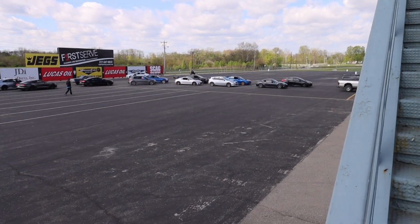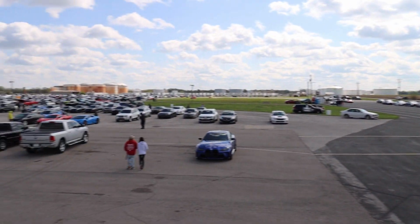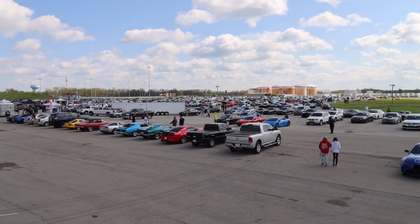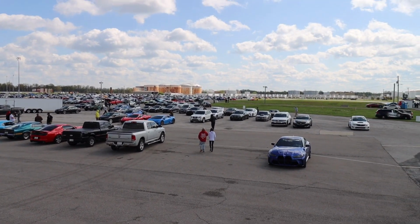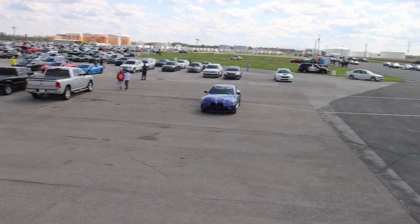It's so windy today, but it's a great day overall. I mean, cars and cars and cars lined up for dragging, and this gives you a good perspective. There are so many cars here. It was a great turnout. Glad I ended up coming down here to Indianapolis for this meet.